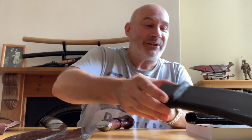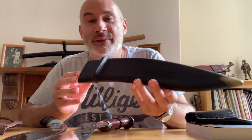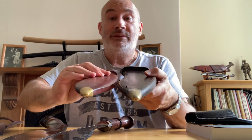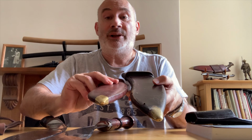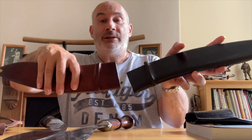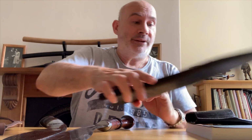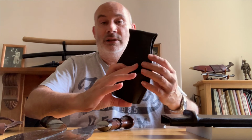And I'd really like to thank Ruben for allowing me, after years of hounding him, to buy that khukuri off him. That's the original scabbard. As you can see, that is replicated very closely by our own, with the ridge there to stop the frogs going up, and there's the original frog.